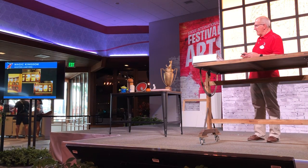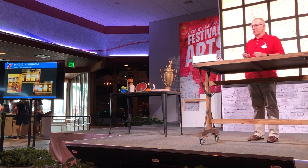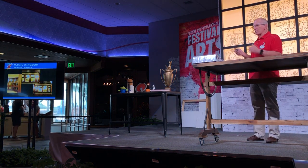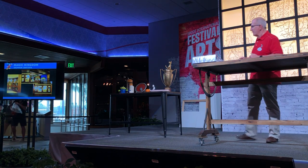So there's some close-ups here that show you some of the actual items. There's a lot of very interesting things. If you go there, that's the story we're telling. These are the pieces that came from the SEA.